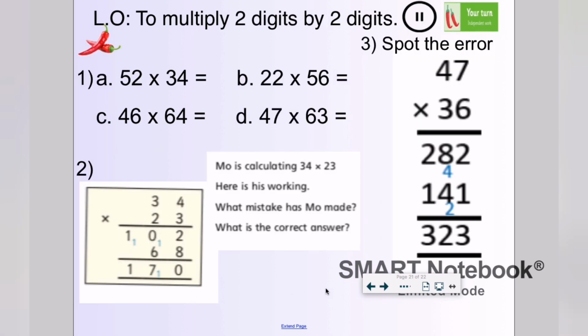For chilli 2, you have got some questions on the board here. For these 4 questions, I'd like you to calculate them using the written method that we've gone through today. For question 2, Mo is calculating 34 multiplied by 23. Here is his working. What mistake has Mo made, and what is the correct answer? And for question 3, can you have a go at spotting the error that's been made in this calculation here?